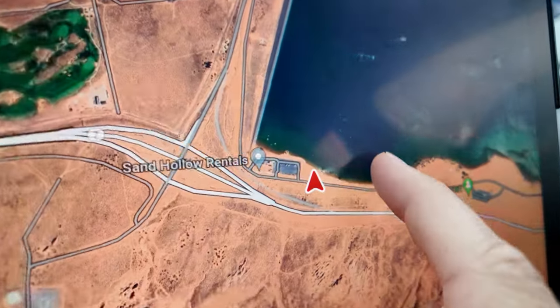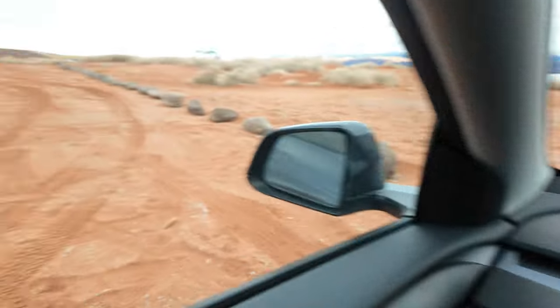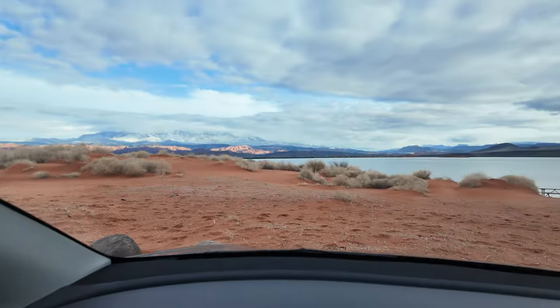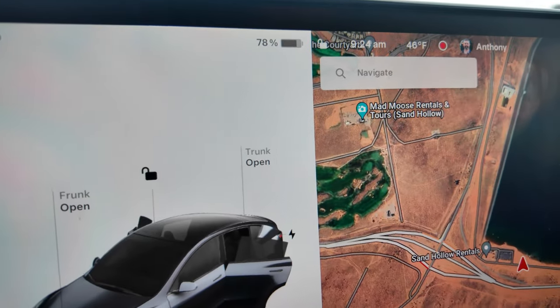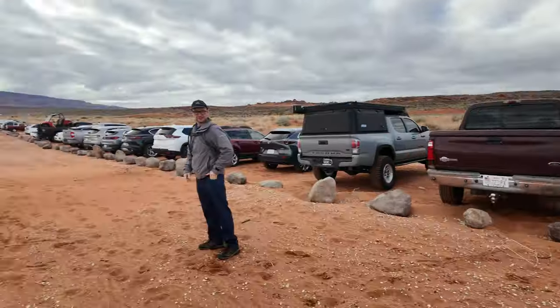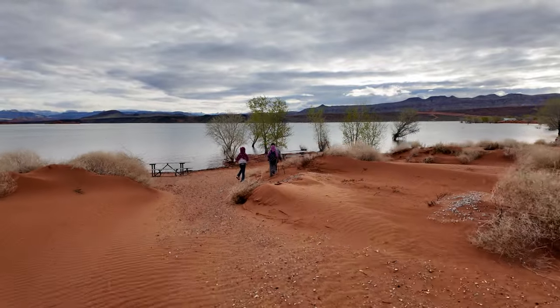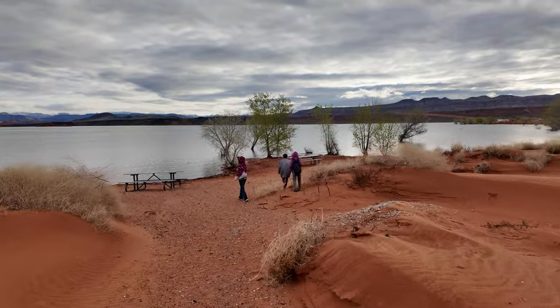You can see right here, we're parked right on the edge of the lake. And actually yesterday we parked just that way a little bit. So about the same, we have the same beautiful view here. And we got here with 78% on the battery. So that's how much it took to get here. And the girls want to take the route again along the side of the lake because they had so much fun doing it yesterday, both directions.